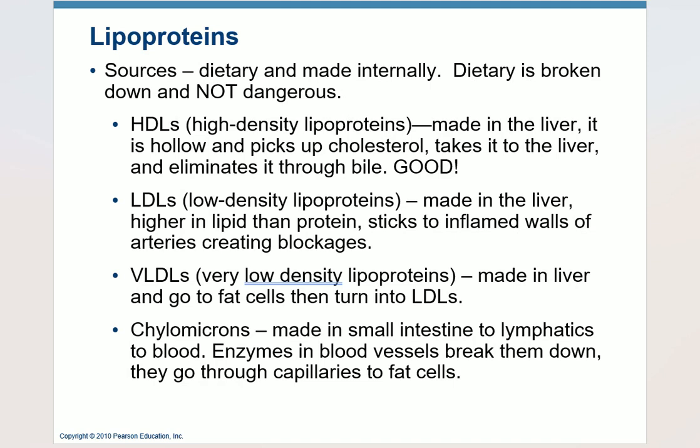And then we have chylomicrons. These guys don't really do too much. Not really a big deal with these, but just for the sake of learning about them, and so you guys can know that they exist as well. These are made in the small intestine. They go then into the lymphatics, then to the blood, then enzymes and blood vessels break them down. They are small enough to go through the capillaries, and then they go to fat cells and they don't do too much, like I said. So HDL good, LDL bad, VLDL very bad. Know what they do. Chylomicrons, know what they do. Know the differences. Make a flashcard out of this slide.